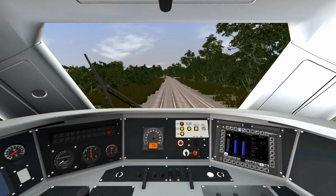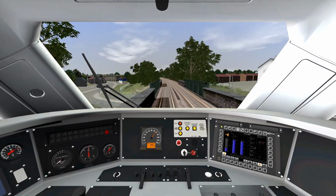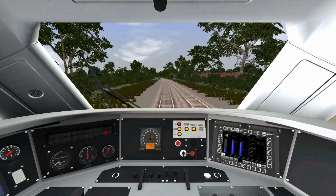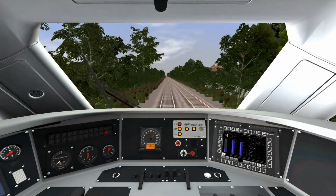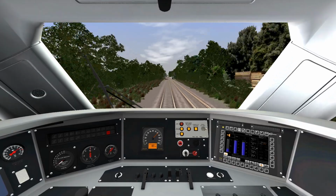Yeah, the Chiltern Mainline is a fairly fast route, but it's not fast. The maximum speed you can get up to is 90, whereas on other main lines the maximum speed is 125. And then you have HS1 where you can go up to 140. And then on the French side you can go up to 186.